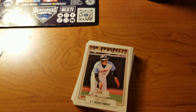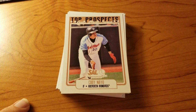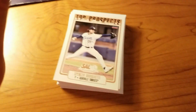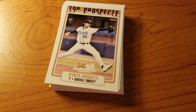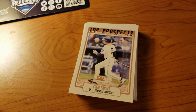Actually, since this is a prospect pack, I should probably say what team they are, even though you can read. Aberdeen Ironbirds. I wonder if this is in alphabetical order, because this is also Aberdeen. Kobe Mayo. I already said Aberdeen, so I'm not going to say it again. Connor Norby. And from Asheville, we have Spencer Arrighetti. Some of these guys I'm going to be very unfamiliar with, by the way.